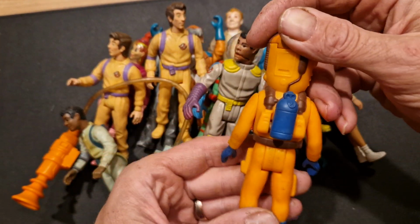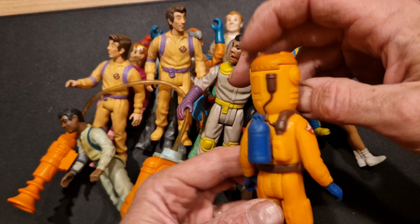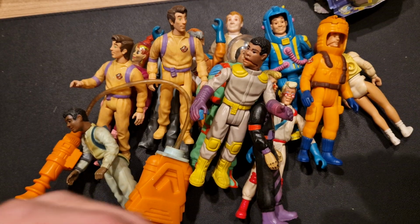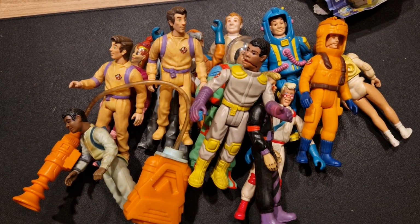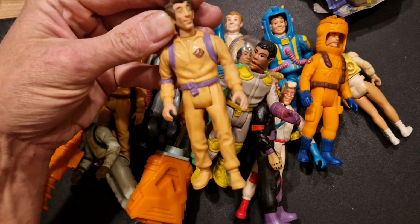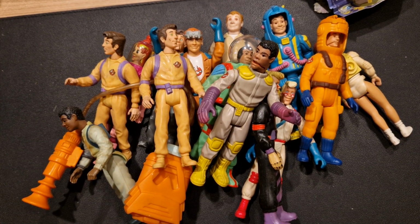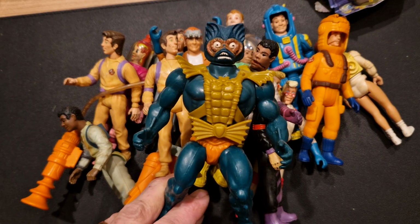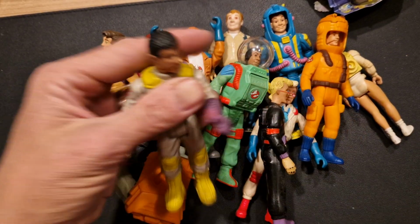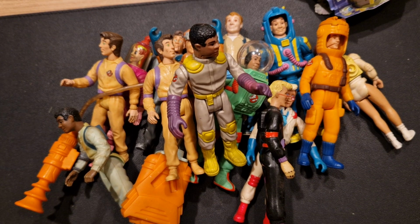They made a lot of figures, and a lot of them look similar somehow. I feel like the ghosts that came with these, the small ones and everything, are needed to make the figures have some kind of impression. When you see a figure like this, it's pretty bland. Compared to, let's say, a Masters of the Universe figure, they really need the stuff that they put into the blisters.